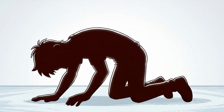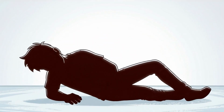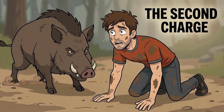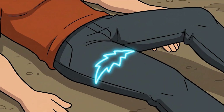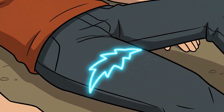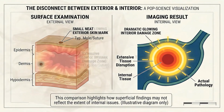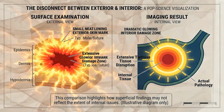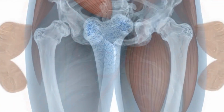And the force that knocks Dave down is the same force that makes everything after this worse. Because once Dave is on the ground, the boar doesn't stop. It resets and goes again. But let's freeze on that first wound, because something is already going wrong inside the leg. From the outside, it looks survivable. From the inside, it's a different story entirely. To understand why, we have to look at what lives just under the skin of Dave's thigh.